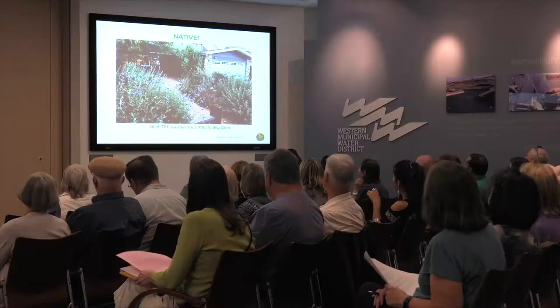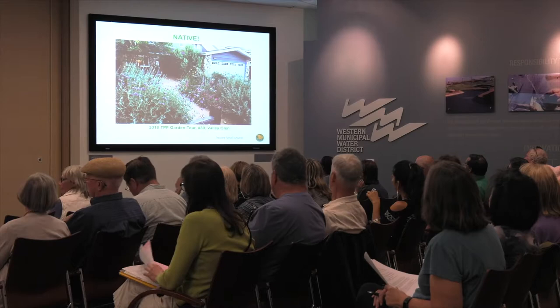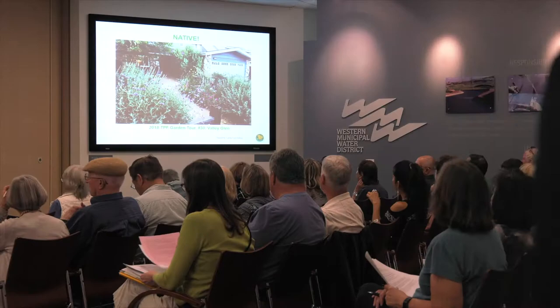Here's another one in Valley Glen. This front yard used to be just flat lawn. Very unremarkable looking. It may be about 25 feet wide and about 25 feet deep. And this is what they did with it. So when you come out the front door, this is what you see. You have a seating area, you have a berm, and you have plants that bloom at different times of year.